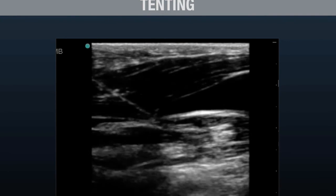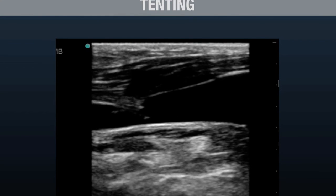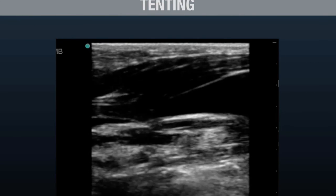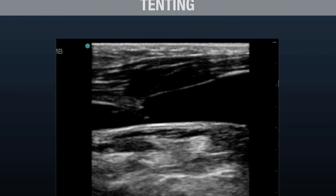Tinting of the skin can be an issue. You can see here that anterior wall is completely tinting until it pushed all the way to the posterior wall, and then when the needle popped through the anterior wall, it was already through the back of the vein. I'll play that for you again. You see that anterior wall all the way on the back, and then boom, you see the needle in the tissue just posterior. Now it's back into the vein.